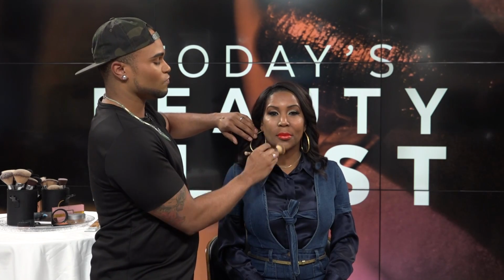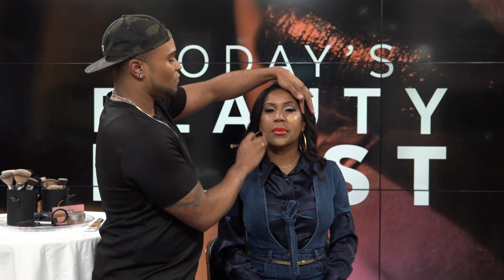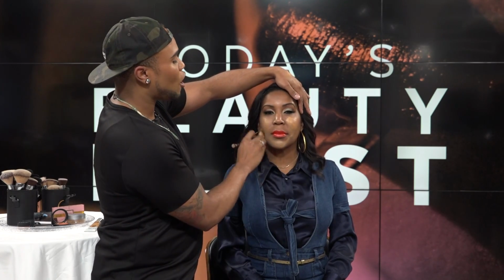Now, a lot of the times you might see that your foundation is looking a little lighter at first. That's okay. You don't always want to make sure that it's completely even, because with your setting powder, it'll neutralize to make sure that you're having a nice and neutral finish. Now, by using the Bye Bye Foundation, you're going to be receiving an all-in-one finish. So not only are we going to have moisturizer and hydration, we're also applying her primer all at the same time.